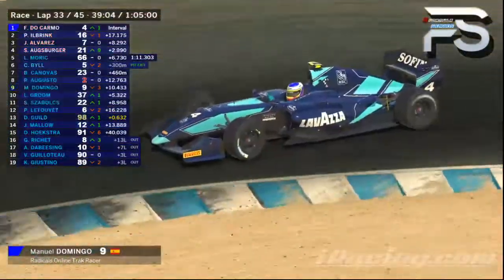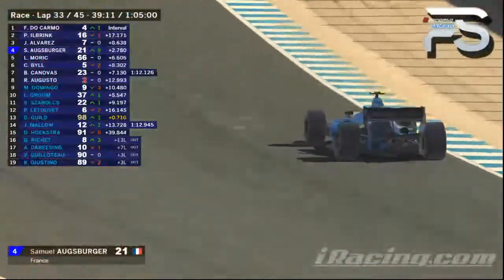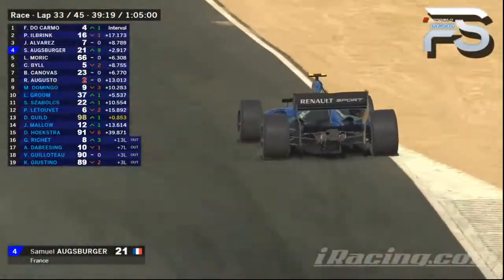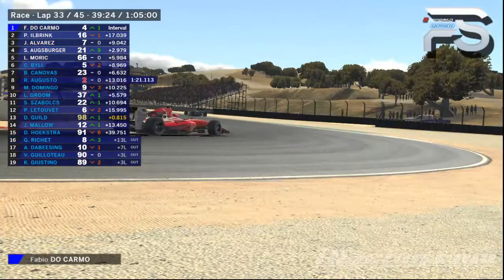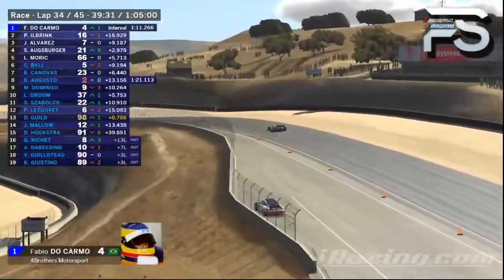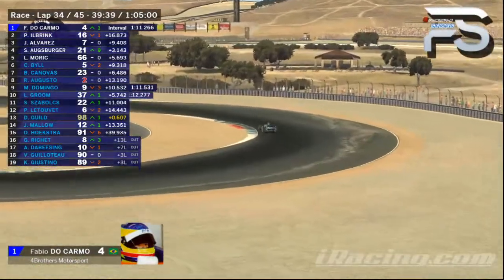It's quite a bit in racing terms, but when you still have to make a pit stop, it's just simply not enough. Samuel Augsburger is now shown in fourth, and he has not pitted just yet. And it looks like everybody else has pitted pretty much down the field here, except for Gregoire Richet, and he's actually shown out of the race. So back up to our leader here in front, it's Fabio Do Carmo, having picked up the lead from Alvarez, as Alvarez took to the pits on lap 32. Currently lap 34, so we have 12 more laps to go in this race.